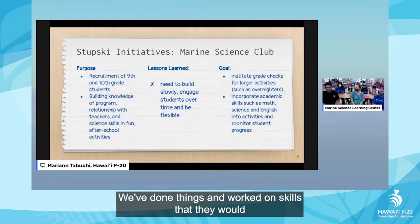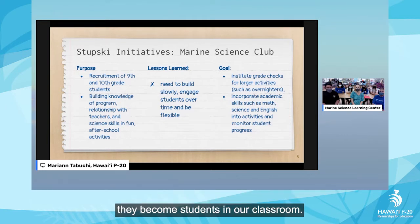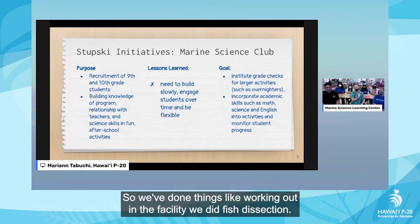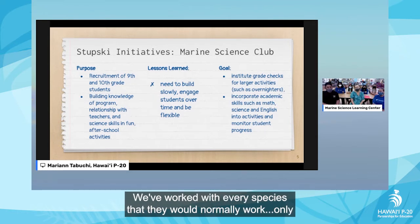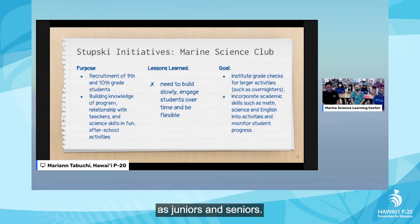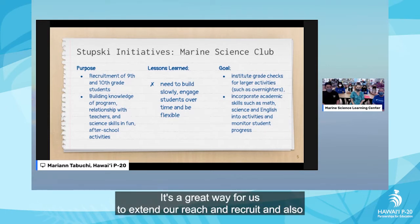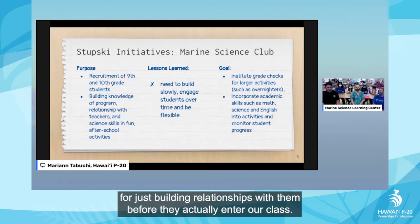We've done things and worked on skills that they could use in other classrooms, but they can also bring with them when they become students in our classroom. So we've done things like working out in the facility. We've done fish dissection. We've worked with every species that they would normally only get a chance to work with if they were in our class as juniors and seniors. They actually get a head start and get to do those types of things. It's a great way for us to extend our reach and recruit, and also for just building relationships with them before they actually enter our class.